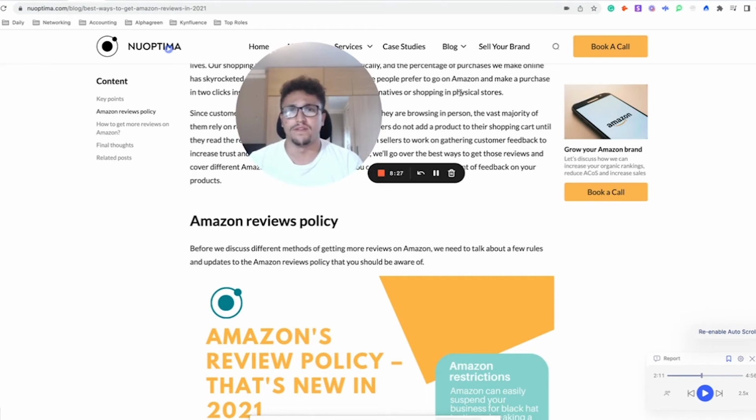Another intermediate way of getting more reviews is by actually sending insert cards into your product and asking for a review in your insert card inside of your product packaging. And again, be very careful not to break Amazon's terms and conditions. Read the rest of the article, check out our other articles to make sure that you don't break Amazon's TOS, but it's a very, very scalable, very intermediate way of getting a lot of reviews in a really effective manner. Now, let's jump straight into the advanced ways.